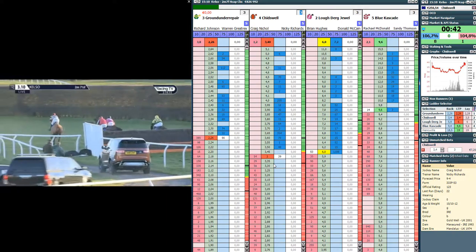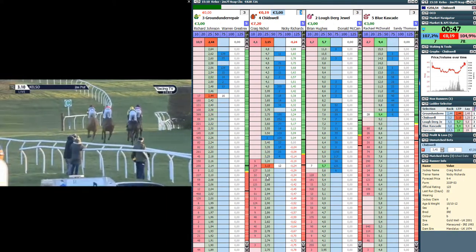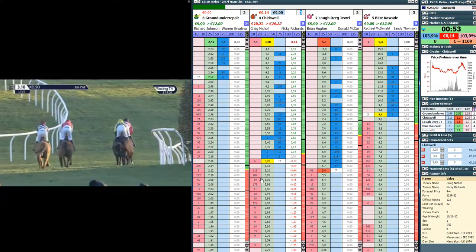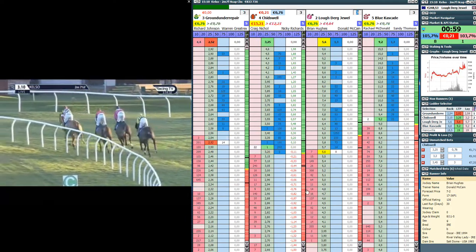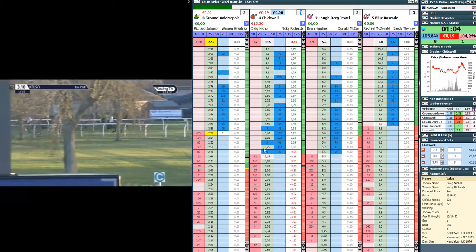Blue Cascade over in front to Lockderg Jewel, Chidswell in third, and Ground Under Repair has jumped that in fourth. So they're making their way now up the little incline before they go on down the far side of the track, where they will have 3 plain fences to jump, and heading up the hill now and swinging into that back straight. It's Blue Cascade for the Sandy Thompson yard, already on the board with Dimple earlier on.